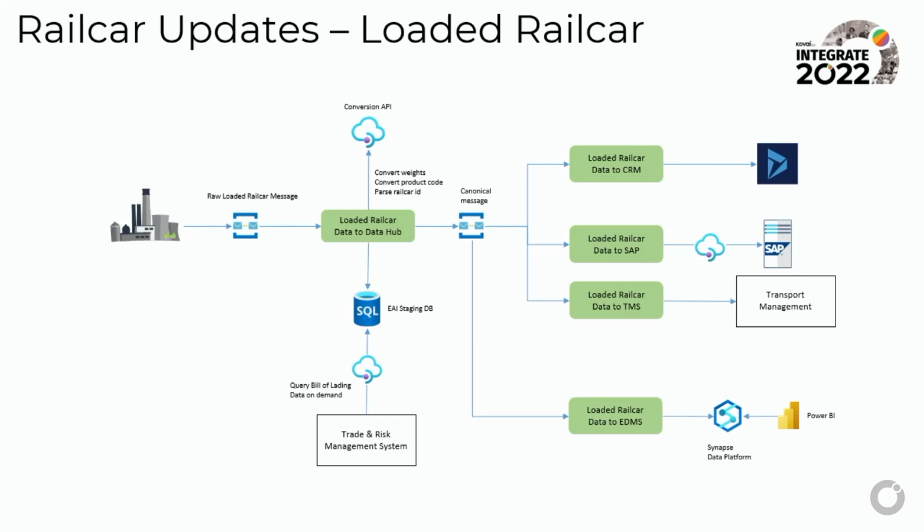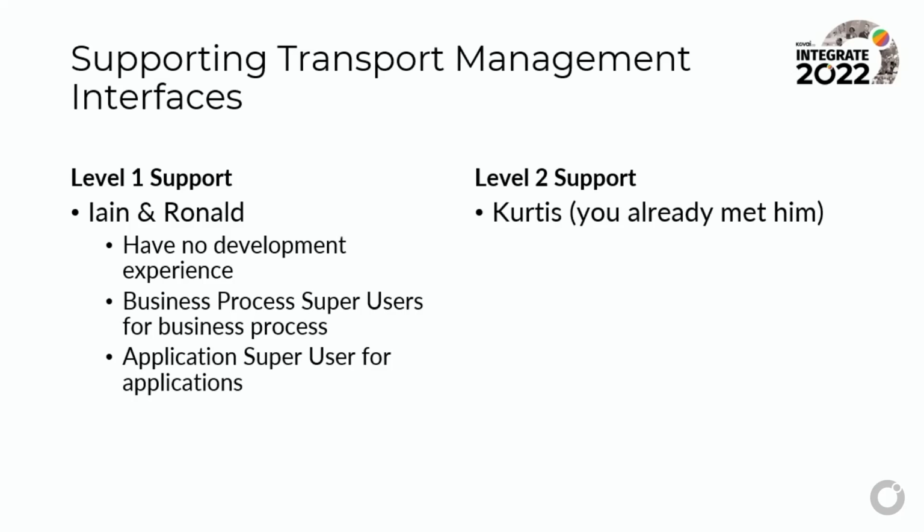That interface on its own is quite complicated to support. So in addition to Curtis, if we start pushing support left, we've got Ronald and Ian. Ian and Ronald are really the business super users and application experts. They look after the transport applications and the trading applications, and they know the business process. Ronald has a little bit of development experience, but that's not his key area. They're really specialists in that business context.